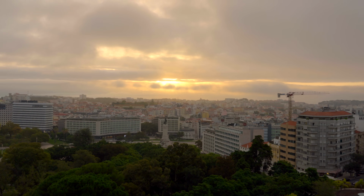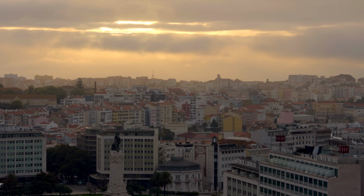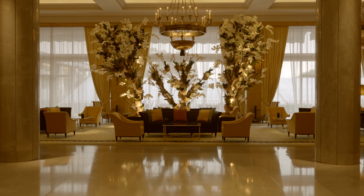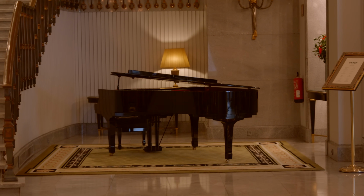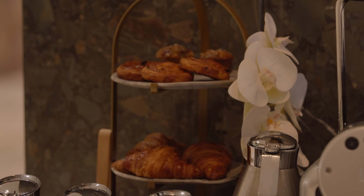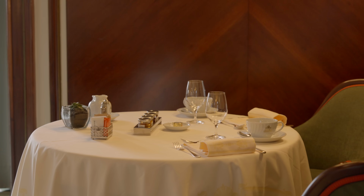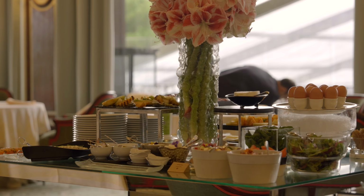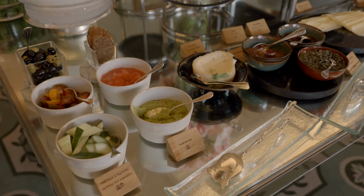Sadly, the following day wasn't much brighter than the first. After getting ready for the day, we went down for breakfast back at restaurant Veranda. The breakfast has a very wide variety of dishes to choose from, with a very complete choice of breads, pastries, fruit, as well as cheeses and cold cuts, and a few different savory dishes that change from day to day.